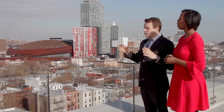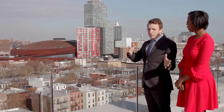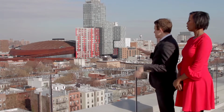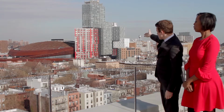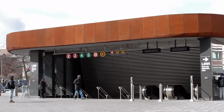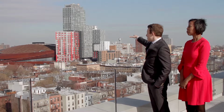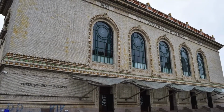One of the great things about the location of the Baltic is that we're the northernmost of the new 4th Avenue buildings that have been built so far. So that puts us in great proximity to a lot of the best amenities in Brooklyn. Right here we have the Barclays Center, which is the home of the Brooklyn Nets. But it also sits on top of one of New York City's largest transit hubs. Absolutely. Right next to Barclays Center, you also have the major cultural nexus that is the Brooklyn Academy of Music.